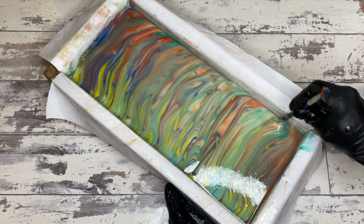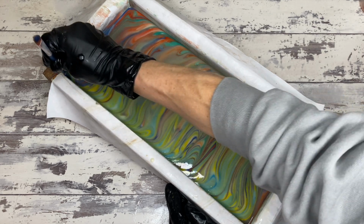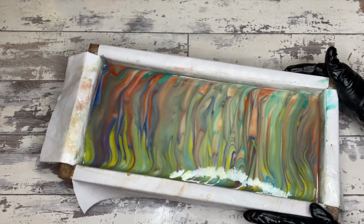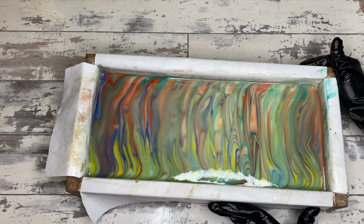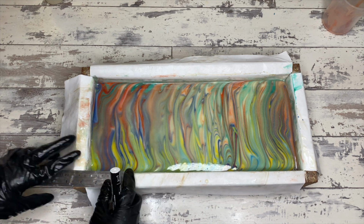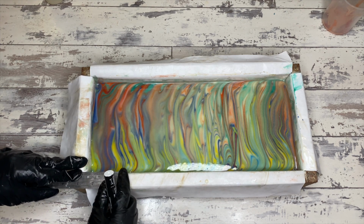So I'm very interested to see this bar tomorrow and see what it starts doing as far as discoloration goes. But for this, it's super, super beautiful. And I'm here for it to see what it all ends up looking like, really.